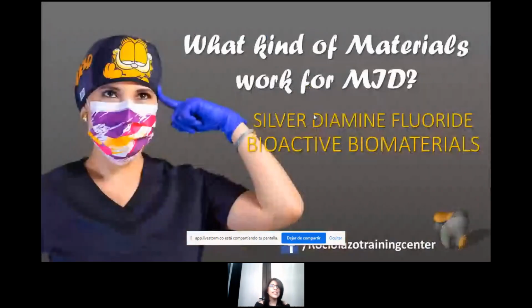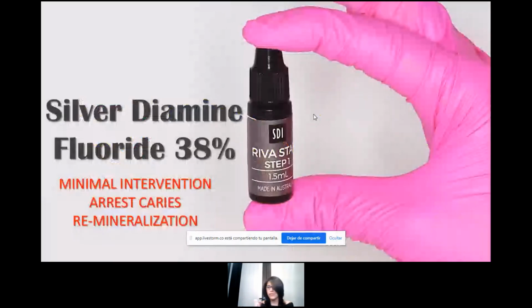Okay, so what kind of materials work great in minimally invasive dentistry? We have two great materials. One is SDF, and the other is bioactive biomaterials. So let's talk a little bit about SDF, okay? SDF is great for minimal intervention, arresting caries, and remineralization. So it's a good alternative in minimally invasive dentistry.